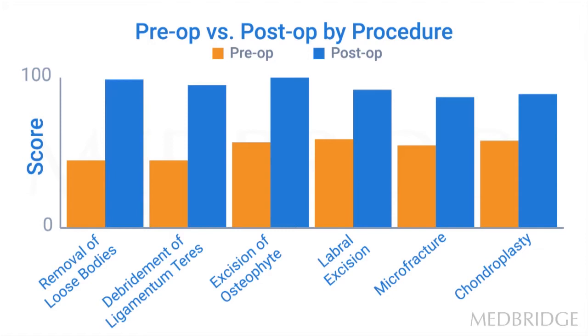If you look more to the right-hand side of this graph, there's more biological healing that has to take place with labral repairs and/or microfracture or chondroplasties, in which case now we're dealing with secondary healing that takes place. So there's not as much improvement, but there's still a significant difference between pre-op and post-op scores.